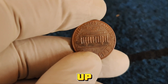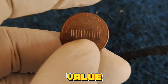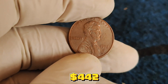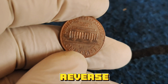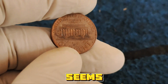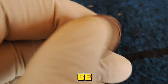To wrap it up, here's a quick summary. The 1998 D Lincoln cent might be common in number but uncommon in value. With the right condition, the right error, and a touch of luck, this little coin could be worth over $442 and potentially much more. Whether it's a wide AM reverse, an ultra-high mint state, or a rare die error, there are many reasons why collectors are paying big money for what seems like an ordinary penny. So don't ignore your change. Every penny counts, especially when that penny might be worth hundreds.